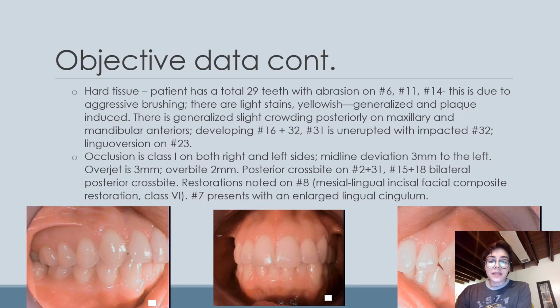So he had 29 teeth. There was abrasion also noted on 6, 11, and 14. That was because he would brush his teeth really aggressively. He also had a light yellowish stain that was generalized and plaque-induced. He had generalized slight crowding posteriorly on maxillary and mandibular anteriors. He had developing number 16 and 32. Number 31 was unerupted with impacted number 32. Lingual version as well was noted on number 23.